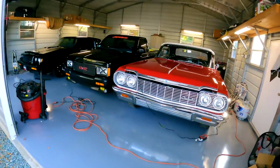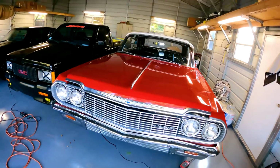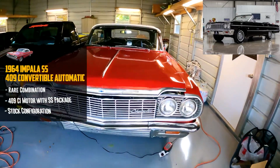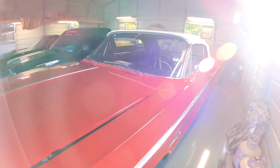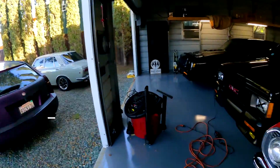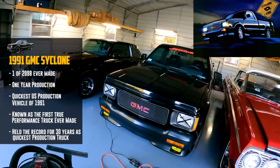These are a little bit more the OGs in the garage. This one right here is a 1964 Impala SS. It's super special because it is a project I'm doing with my dad, and we're both working on it together. This one, again, I'll go back to why I bought this car. Beautiful car, red.